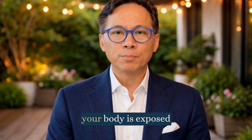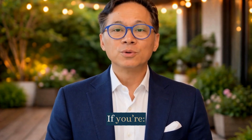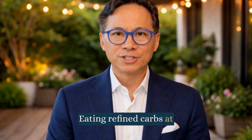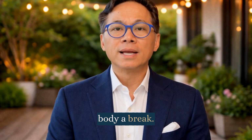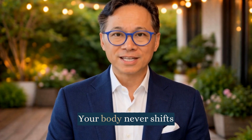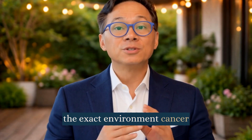It's about how often your body is exposed to it. If you're drinking sugary beverages, snacking every few hours, eating refined carbs at every meal, you're never giving your body a break. You're constantly supplying fuel. And here's the consequence. Your body never shifts into fat-burning mode. It never activates repair mechanisms. It stays locked in a glucose-dependent state. The exact environment cancer cells prefer.